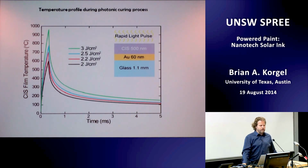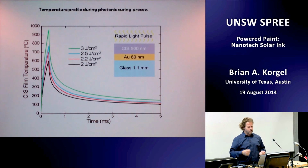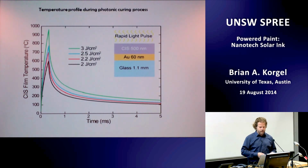This is a tool that's been designed for manufacturing. One of the things that NovaCentrix does is they make RFID tags. They'll make copper inks, print those on paper, and then run that through this PulseForge technique to sinter the copper together. So this is a tool that's designed for high throughput manufacturing.